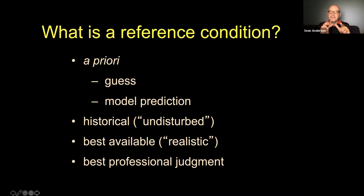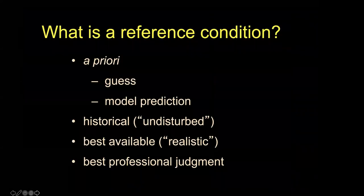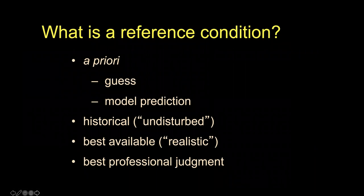Questions about that so far? Okay, so let's talk about, oh yeah, sorry, go ahead. I'm sorry, can you go back one second? So instead of looking for a non-native species, I would be looking for a native species to compare in that first model prediction or guess. Yeah, absolutely.